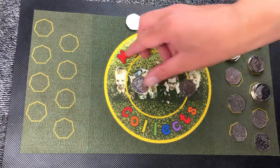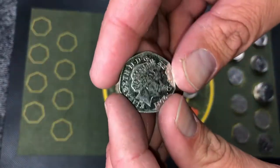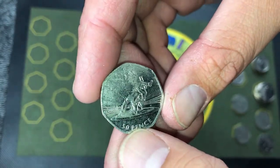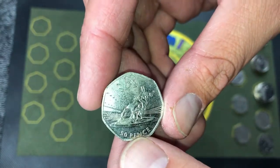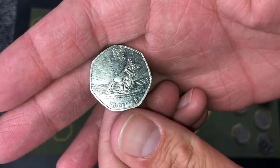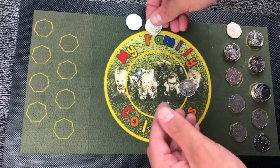Okay, so let's have a little look at what we've got here. We have got a coin for the book. Year 2011. No, we've not. It's wrestling. Oh. I picked the wrong coin up. I've got a wrestling though. Happy days. I picked up the wrong coin.